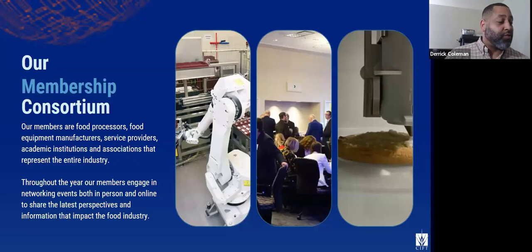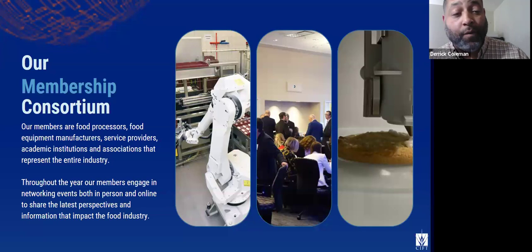Our membership consortium. We offer two membership platforms: Signature level, which is our introduction level, and Innovation level, which is our premium membership platform. I'd be happy to follow up with you to discuss which option is best suited for your organization, along with benefits and services that we offer for both platforms.